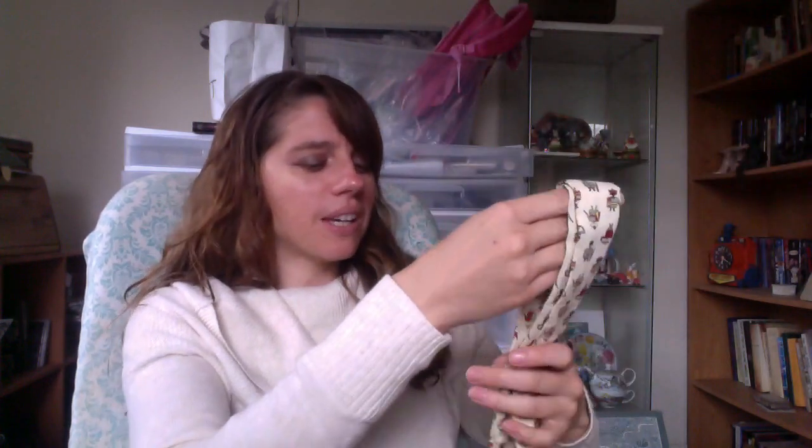'Cause I see like a Mountie, Canadian Mountie. I see like a British soldier. I see one that I can't even identify. So yeah, interesting print. And I think that might do okay on Etsy.